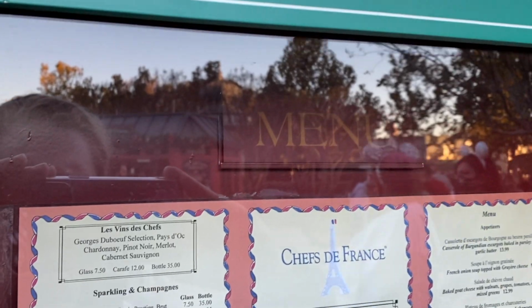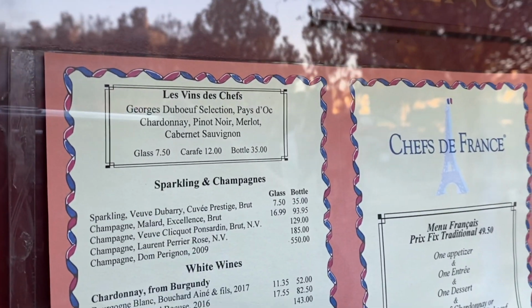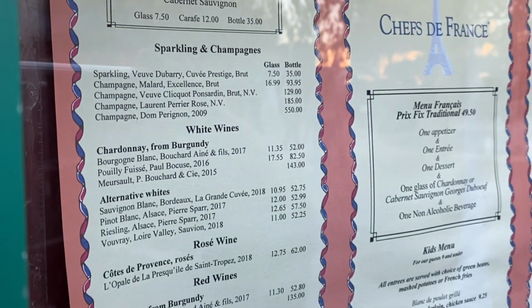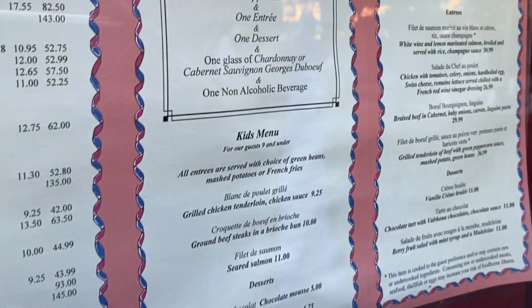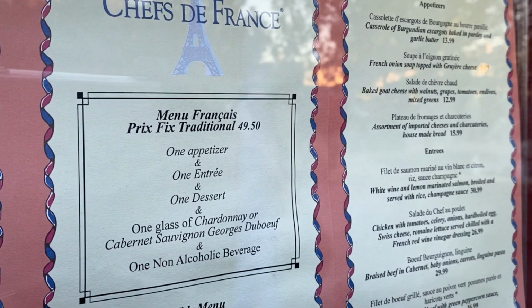Some of their signature dishes include the beef tenderloin, onion soup, and the roasted duck. They also have a nice wine list with imported French wines and a creme brûlée or chocolate tart for dessert. We're trying some of the favorites today and welcome you to join us.